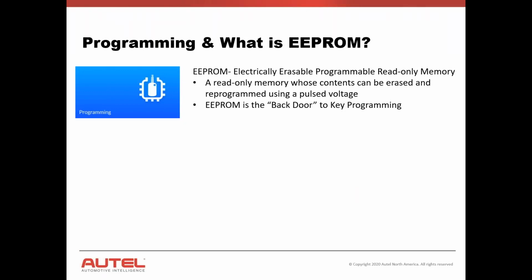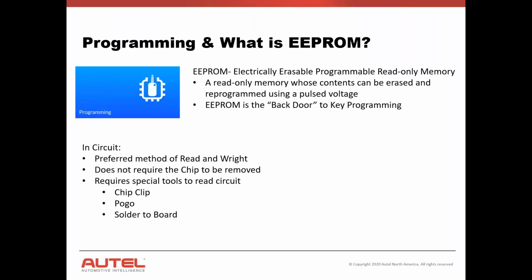So what is EEPROM and how does it really affect you? Well, EEPROM, like we talked about before, is an English major's nightmare because it's electronically erasable, programmable, read-only memory. It is a read-only memory whose contents can be erased and reprogrammed using different pulses and voltages. Think of it as the back door to being able to do key programming if we can't do it through the OBD2 port. There's a couple of different variations and ways that we can do this. We can do it in circuit and we can do it out of circuit.